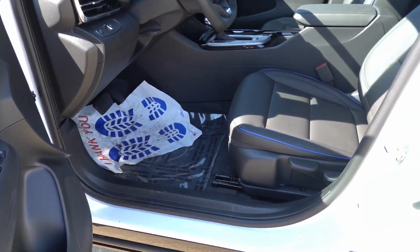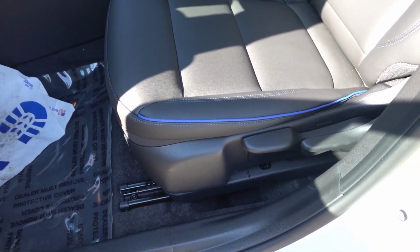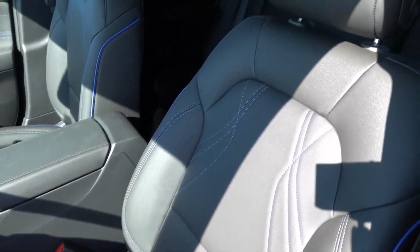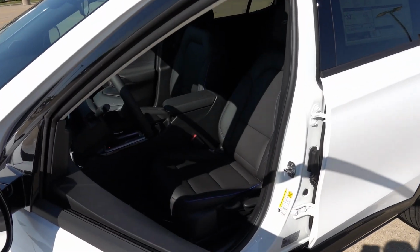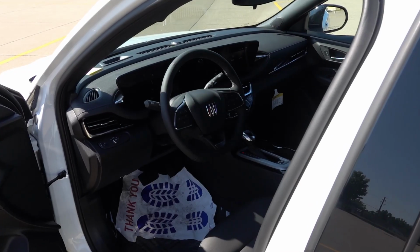Now coming to the driver's seat, this is going to be a 6-way manual driver's seat, but a power driver's seat is available. There's some of that blue accent piping and stitching on the black leather, as well as the ST here on the headrest, which is typical for many Buick models out there. They do emboss that in the headrest. And of course, there is a quick look at the dashboard.